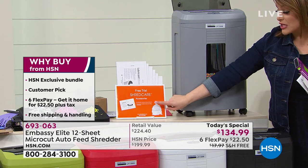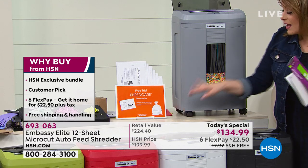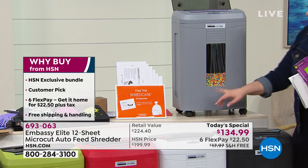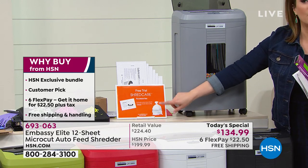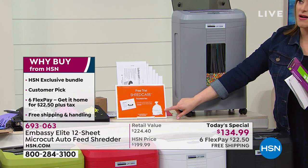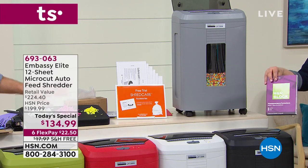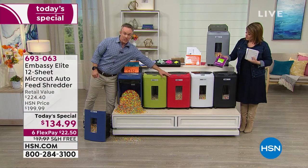You're also getting your free trial of a bin bag, so you don't have to line the wastebasket. In fact, I do like seeing everything I'm powering through, but you get a sample of that as well, and we do have the bin bags available on hsn.com right now as well. And with the bin bag, you can actually still see through it. Like right over here on the red one, we have it lined with the liner, so you can still see.